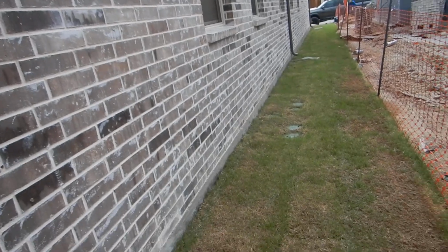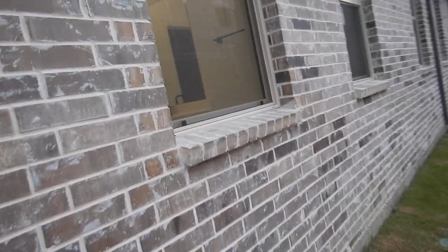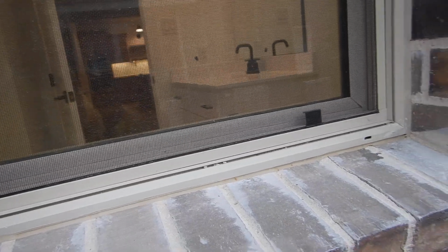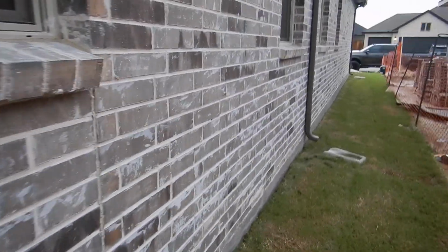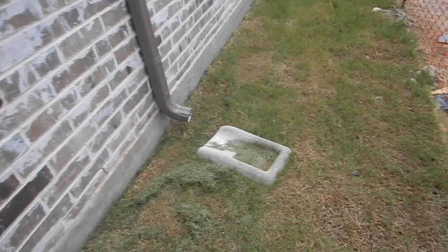Okay, we're on the northeast corner of the structure. I'm going to walk down the north wall heading west. This is the bathroom. Our windows are double pane, vinyl frame. The rain gutters do not discharge water far enough away.